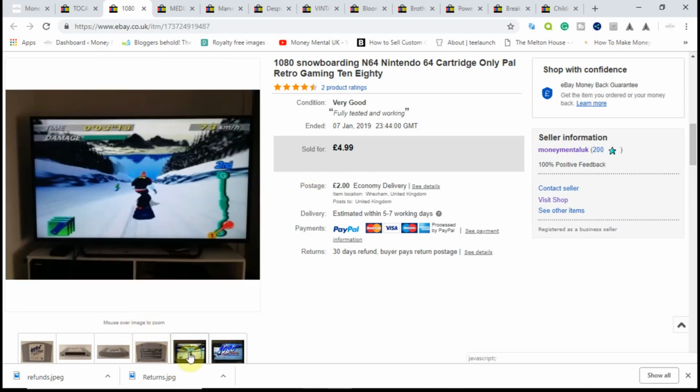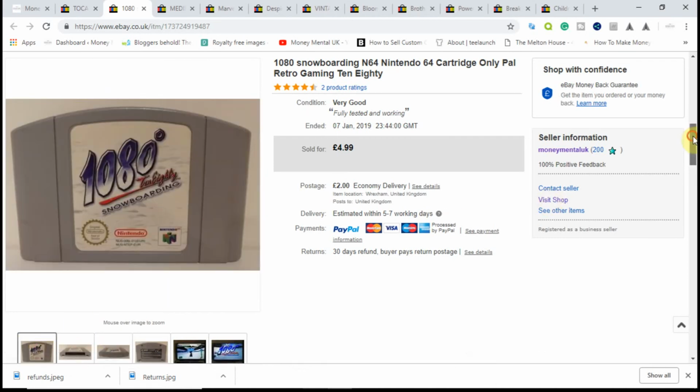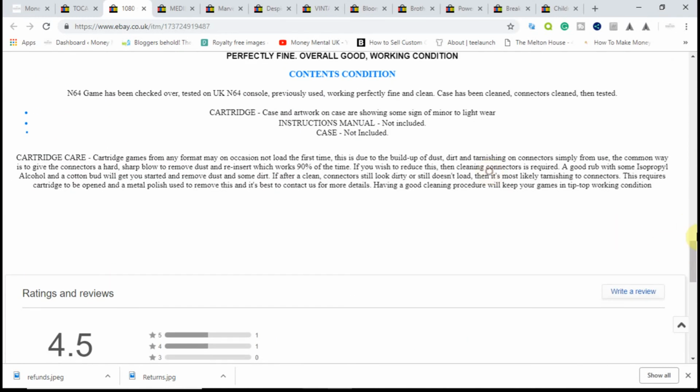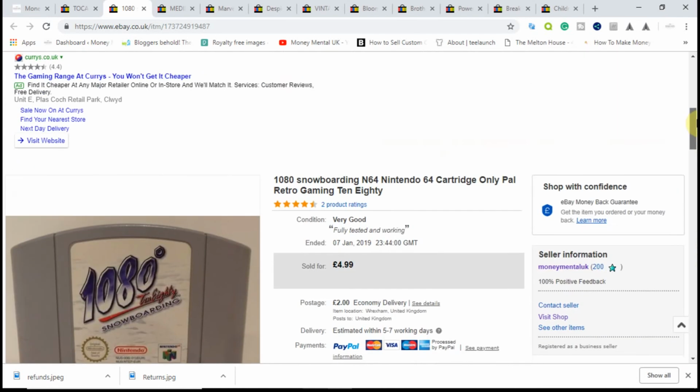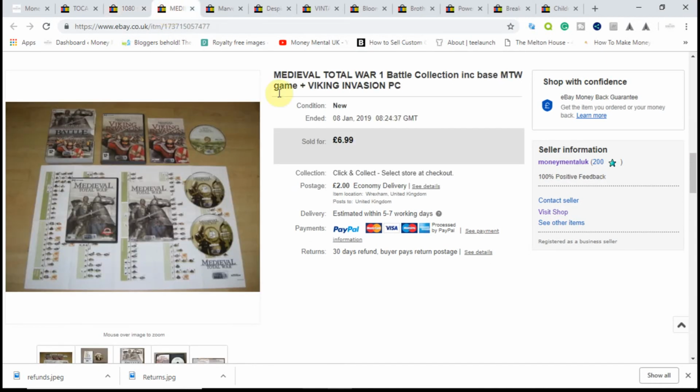I did include some shots of the game working as well, and added a bit of detail about cartridge care for the buyer, because obviously with it being a cartridge and going straight into a jiffy bag, sometimes the contacts get a little dirty and need a little clean before they can be played, and there is no box to protect the cartridge. But yeah, that cost me nothing. Sold it for £5 including shipping, so £2.50 profit there. Happy to get that, and that gives me money to reinvest in the business.